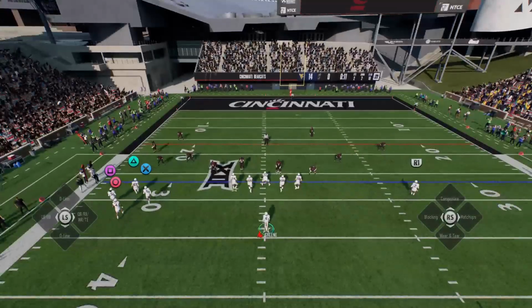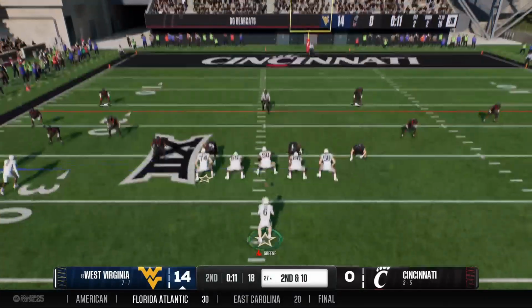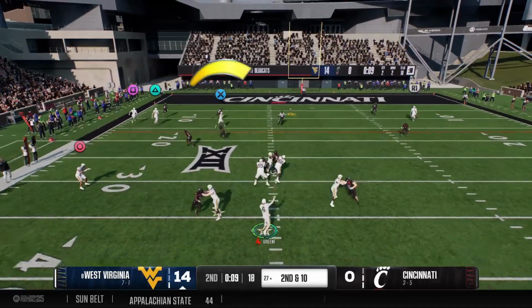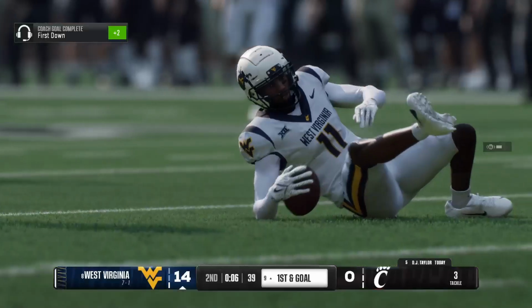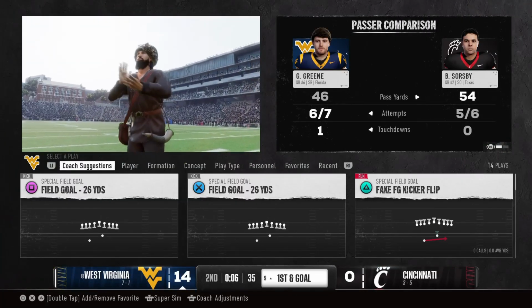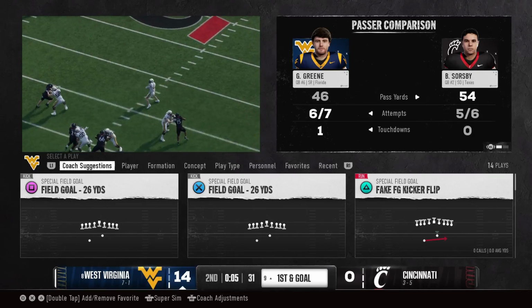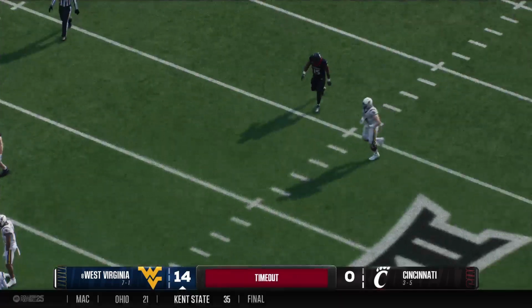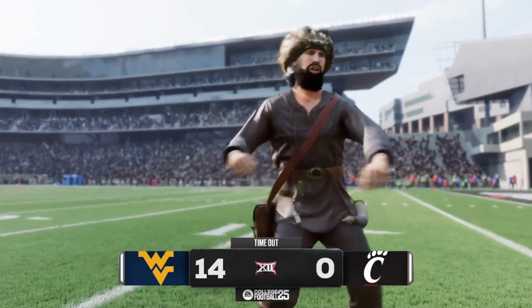Running out of time here in the first half. They're going to have to be efficient to put some points on the board before the break. Back to throw. It's Green. Unloads to the wideout. Makes the grab. There was tight coverage, but a perfect throw and catch, and they've got it at the 9, 1st and goal. The offense calls timeout, and they won't have any more left this half.